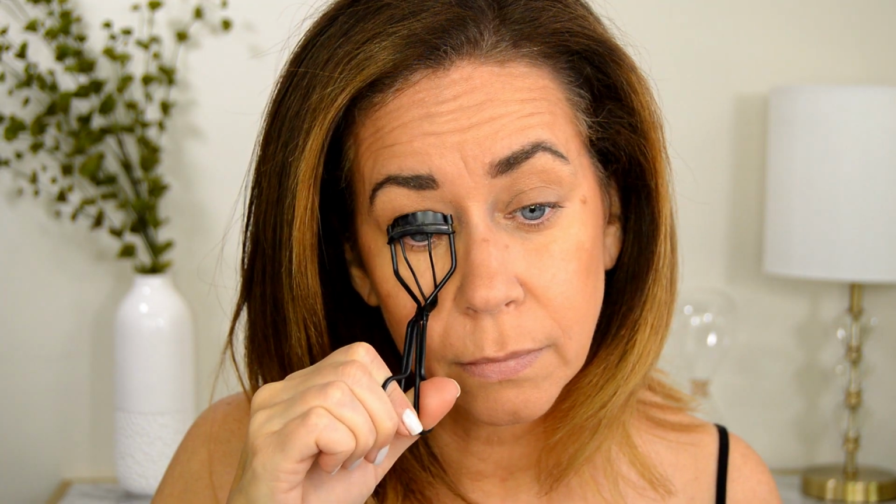Then I definitely curl my eyelashes, and I am so back and forth with mascaras lately. I keep changing mascaras I like, but I don't know if you guys remember I did the telescopic from L'Oreal mascara, and I had a problem putting the thing in. It just wouldn't work for me, but I love the way that it made my lashes look.